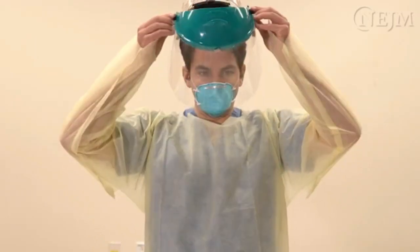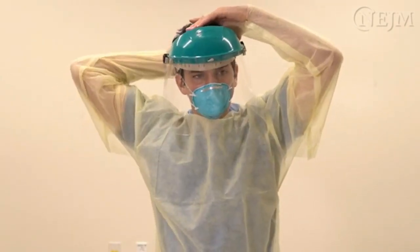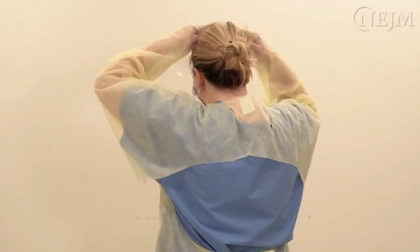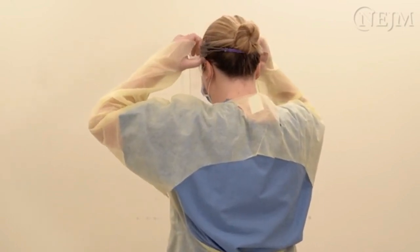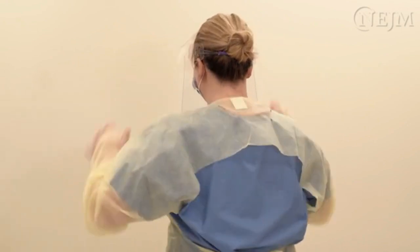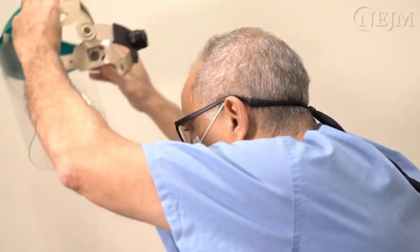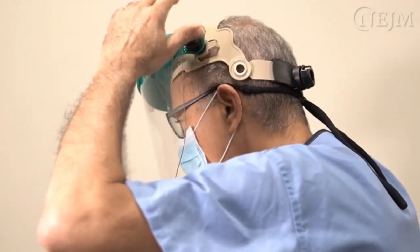Put on the face shield, letting it rest on your forehead and securing the strap on the back of your head. If your hair is tied in a bun, make sure the strap is positioned in a manner that ensures that the strap will not slide up or down. Adjust the elastic strap if necessary to ensure a snug fit. If you are wearing eyeglasses, make sure they are secure to minimize the need to readjust them during patient care.